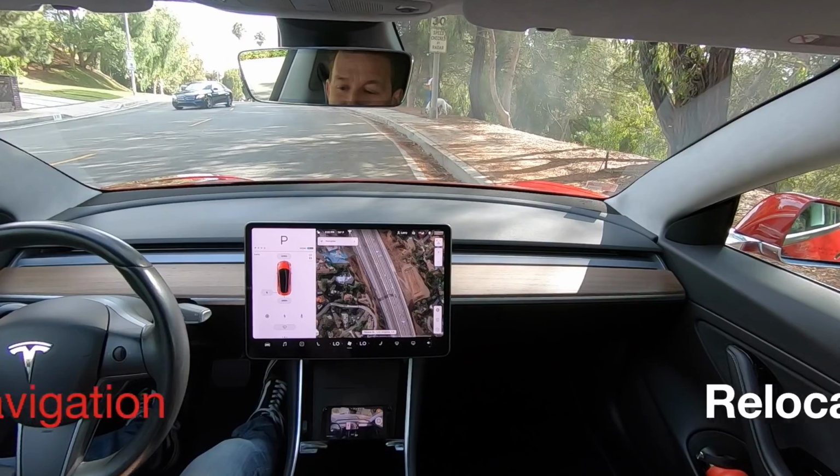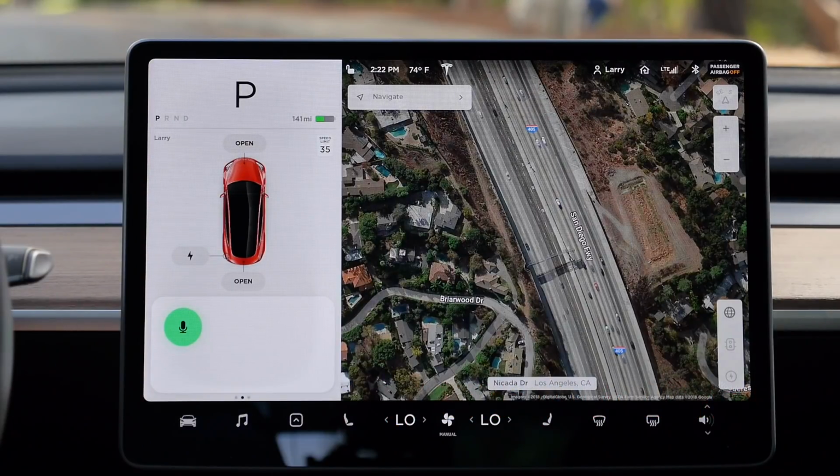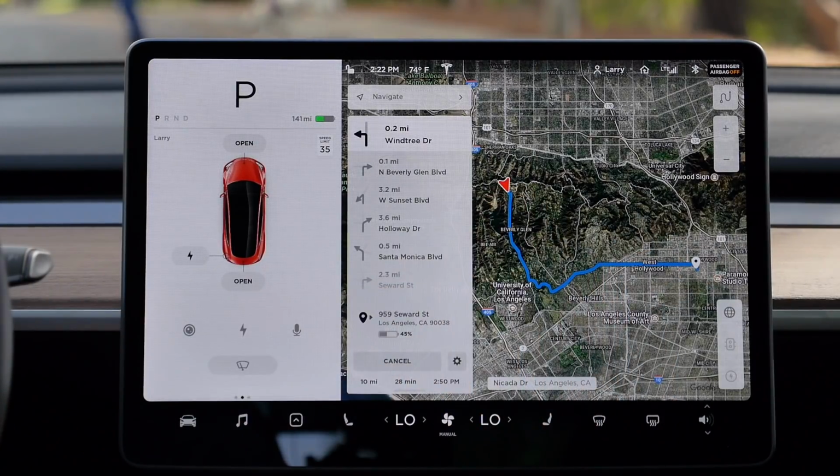The navigation pane is now moved to the left side. Navigate to 959 North Seward Street, Los Angeles. So voice activation works. It's going to look up the address, and here are what the instructions are. Much easier to see, and your route is right there.